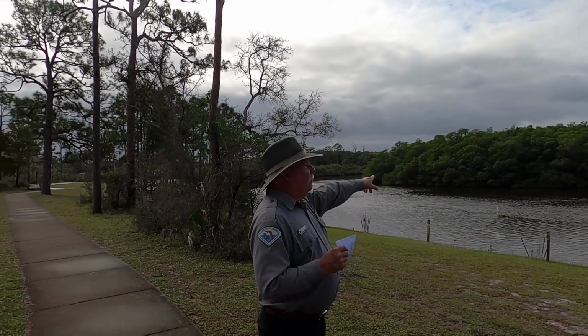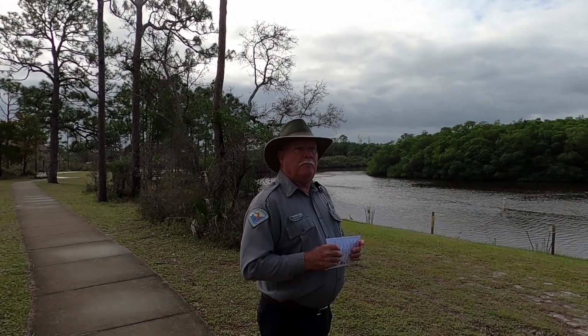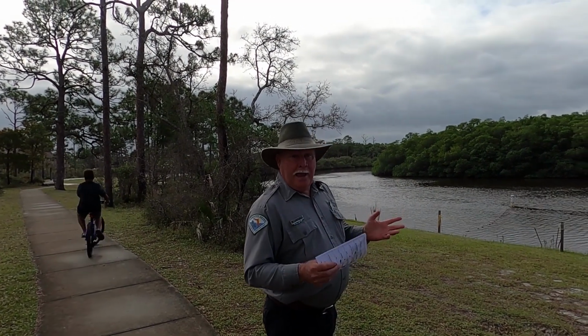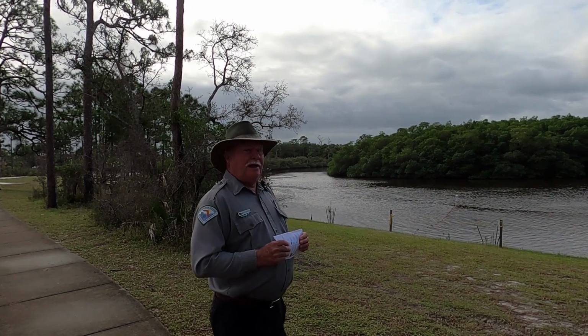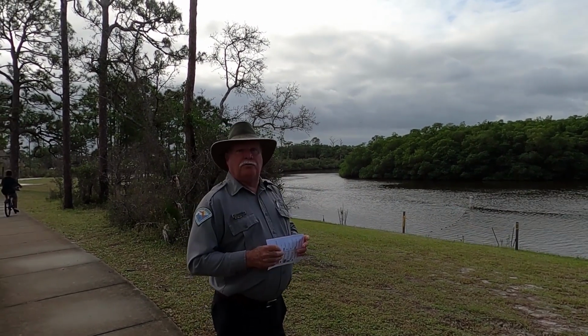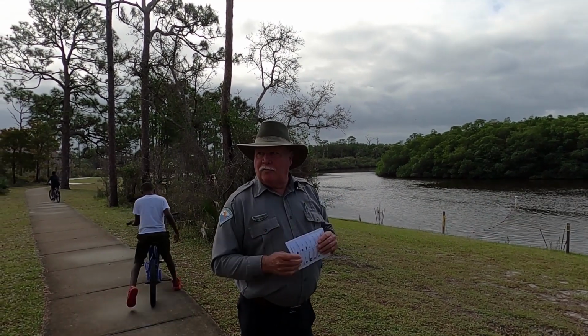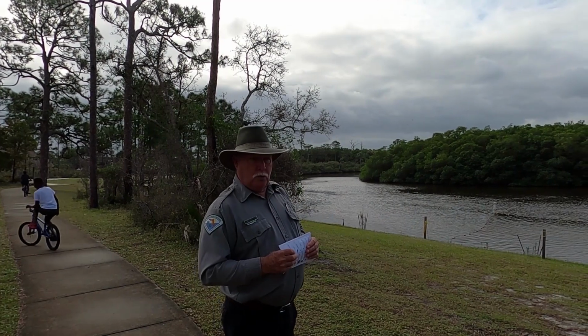That is all mangroves out there. They have it with nothing but the cabbage palm and also cypress all over the place. There were no mangroves because it takes brackish water for the mangroves to actually start growing. They can grow in fresh water though.